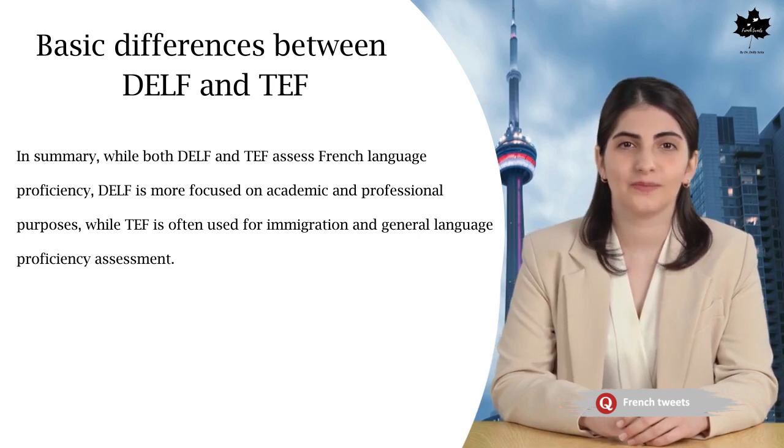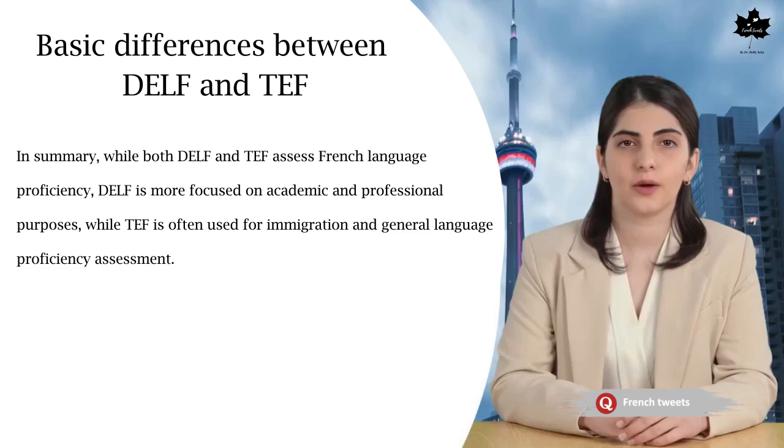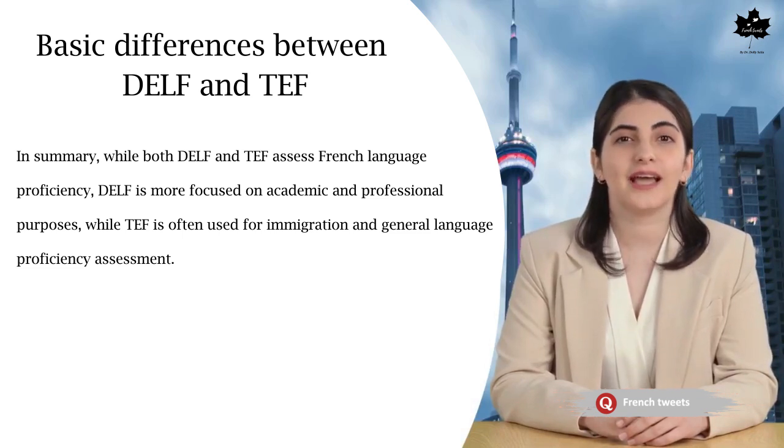In summary, while both DELF and TEF assess French language proficiency, DELF is more focused on academic and professional purposes, while TEF is often used for immigration and general language proficiency assessment.